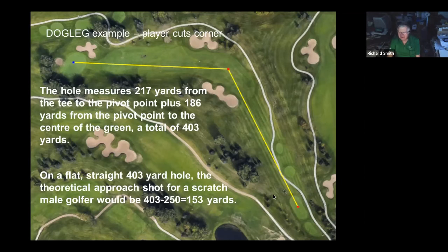In the field, you would measure this either with a handheld GPS that has shot length measuring capabilities, or you could have one of the raters stay here while the other goes out here and looks back with a laser rangefinder, and then somebody stands here, somebody goes to the middle of the green and again uses the laser rangefinder. Handheld GPS is much faster, of course. Anyway, we had here our measured total of 403 yards. If it were flat and straight, the theoretical approach shot for the scratch male golfer would be 153 yards: the total length minus the driver average distance.